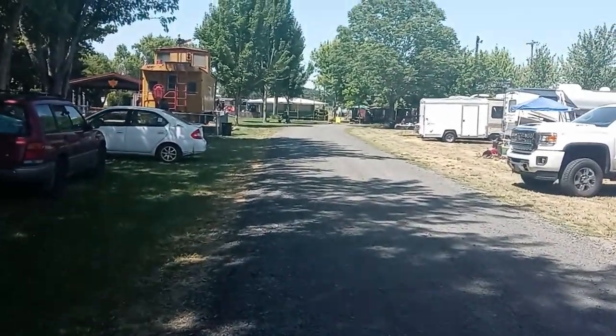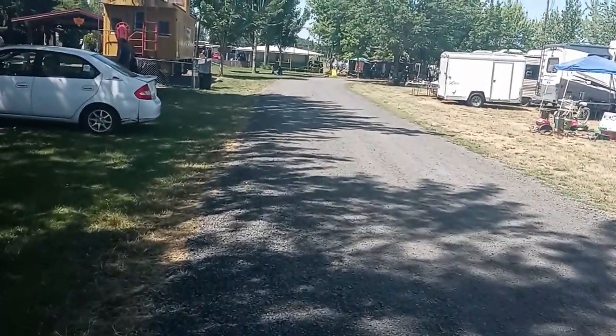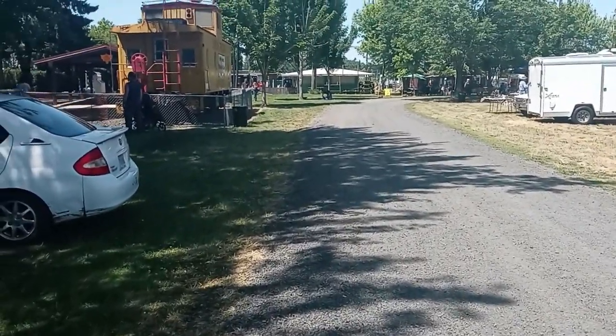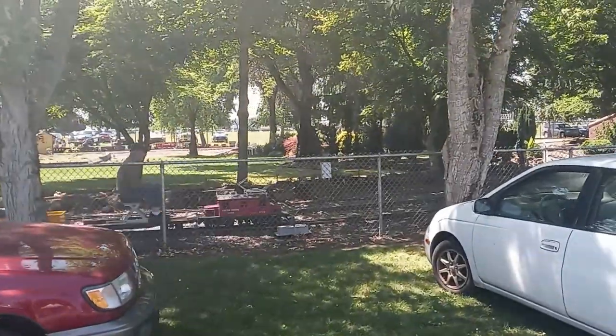Yeah, so what I read, they have a 1/8 scale train that you can actually ride on, and a double-decker trolley. So we're going to do both of those. So right there, the train.